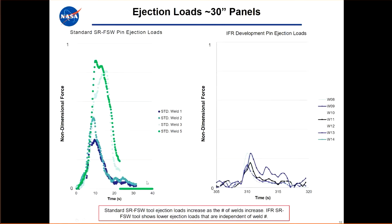So I've just snipped that from here. And so with the IFR tool, we see that we have lower loads for all of our welds than even the first load with the standard tool, ejection loads. We did some really short startup welds previous to these weld numbers. So I started just with our full length welds, which was weld 8 on the tool, and ran to 14.